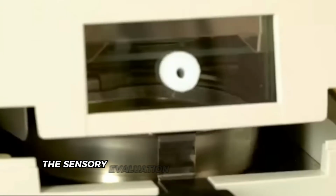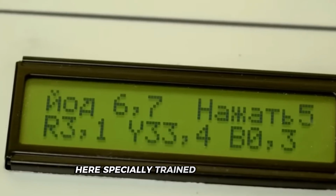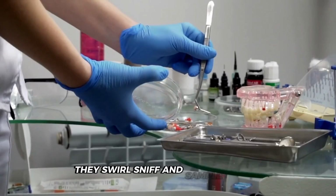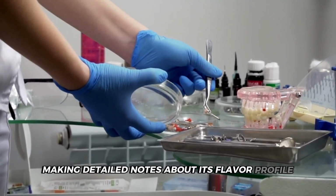The sensory evaluation station might surprise you. Here, specially trained technicians actually taste and smell oil samples. With small blue cups in hand, they swirl, sniff, and sample the oil, making detailed notes about its flavor profile.